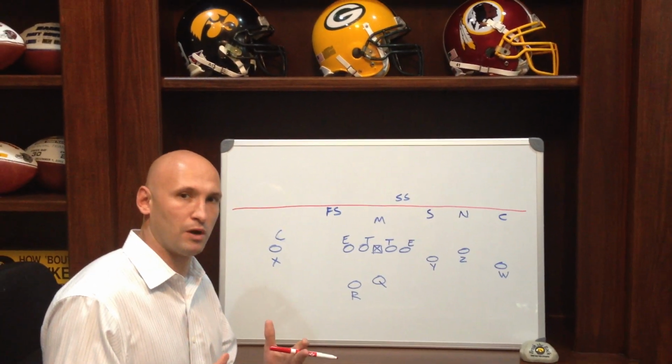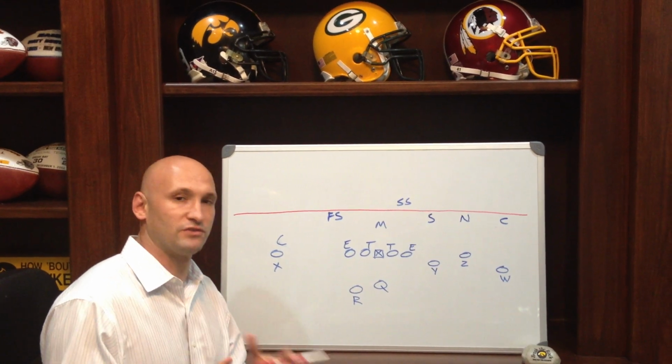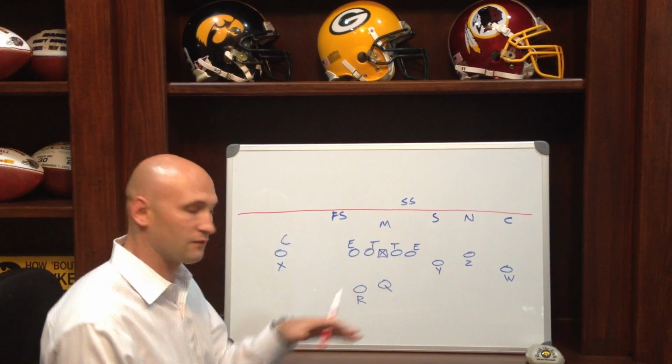Bowen here for the National Football Post, and we're going to get it back on the chalkboard today and take a look at the Redskins offense against the Saints defense from this past Sunday down in the Superdome in New Orleans. And what we want to talk about is cover zero pressure.